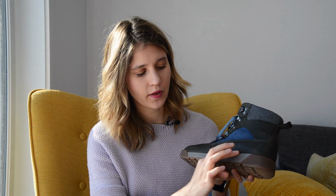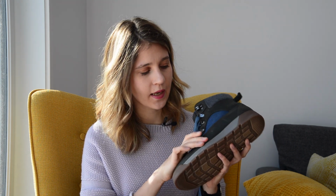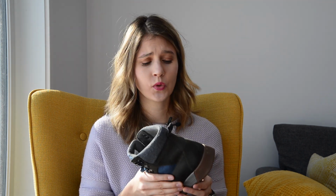One thing that I want to mention when choosing a winter shoe is that you will want to check around where the shoe is sewn, just to make sure there are no gaps and that it's tight and it's well glued or well sewn together. Because if there is a gap, that shoe will not last long, so make sure to check this.